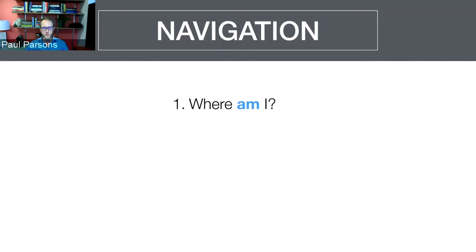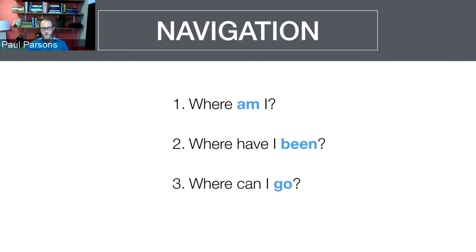So the first one is, where am I? Meaning, where am I in the site? Where am I in the sort of bigger picture of the site? Where have I been? So where did I come from? Where did I start? And how did I get to where I am? And where can I go? So what can I do next? What are the options that I have here? These are three basic questions that should be answerable if the navigation of a site is good.